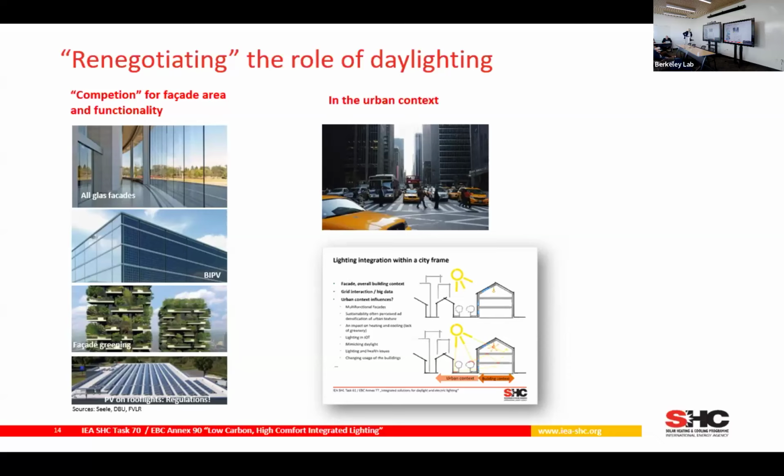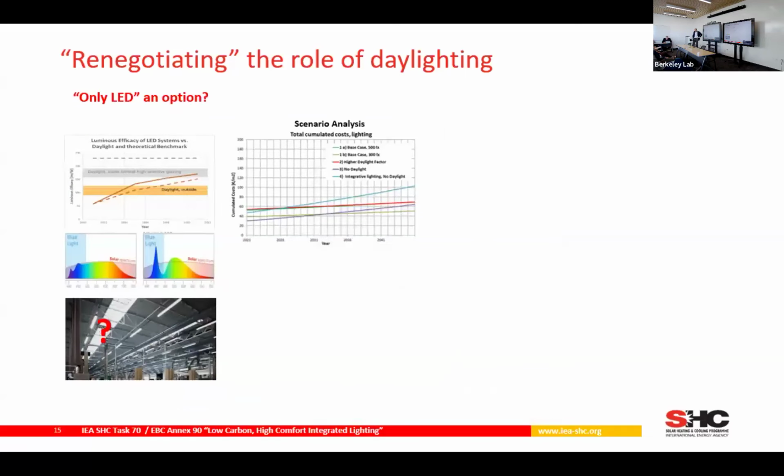Another aspect also addressed in the project is densification. We know that from, for instance, going to San Francisco, from dense urban environments: how can we achieve good daylight supply in these areas? So those are aspects to be addressed. And some discussions, at least in Europe, I don't know how it is in the US, are also about switching totally to electric lighting.